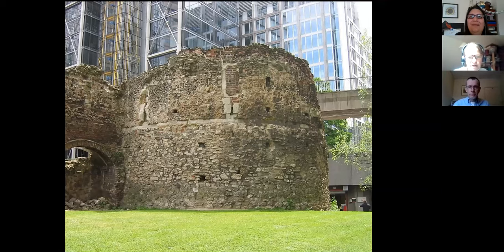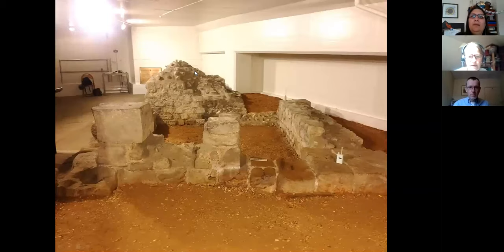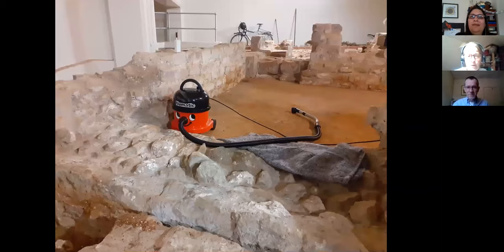So we're just going to turn the corner. We've got the Roman fort tucked up in this corner of the wall. So we've got a few examples of that. This is the base of the gateway into the Roman fort. And again, we were conserving this just before lockdown. This was the last site visit I made. So we've been conserving this and cleaning this up. And again, there's good interpretation in here.